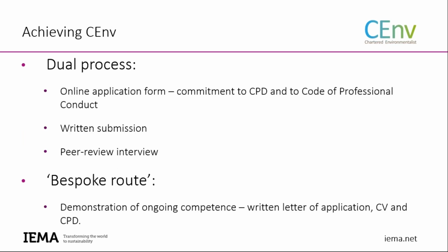So for the process for achieving CEnv status, it's similar in approach to REnvP, in that there are 2 routes. If you are new to IEMA full membership, again, you can either be a non-member or somebody at a lower grade. You would go through our dual application process. With this application process, you apply online, and you commit to ongoing development and the principles set out in the IEMA and SocEnv Codes of Professional Conduct.